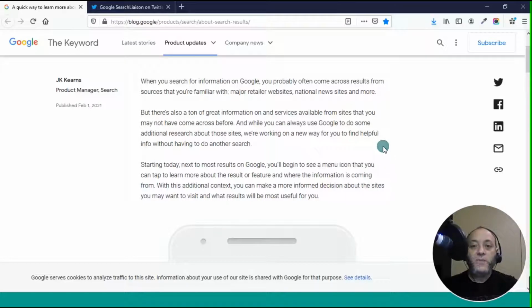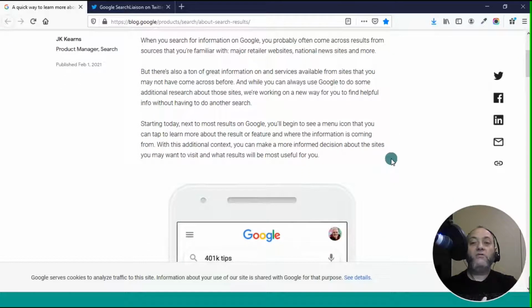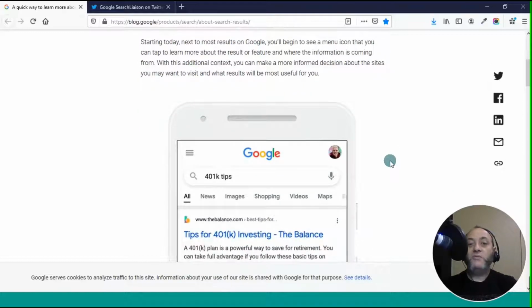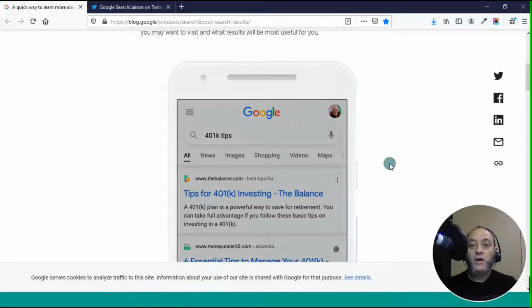So when they show up in results, you're unfamiliar with it. Should I trust this or not? You can always use Google to do some additional research about those sites, but we're working on a new way to help you find info without having to do another search. So starting on February 1st, we're going to start rolling this out. Next to most results on Google search, you'll begin to see a menu icon that you can tap to learn more about the result or feature where the information is coming from. With this additional context, you can make a more informed decision about the sites you may want to visit and what results will be most useful for you.